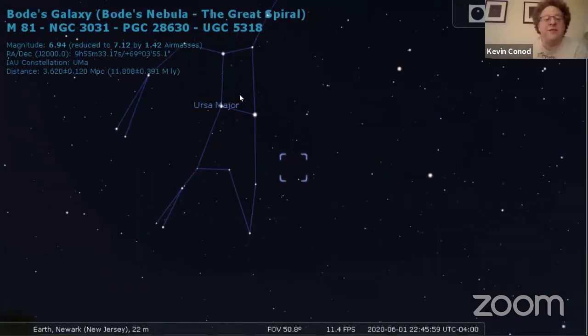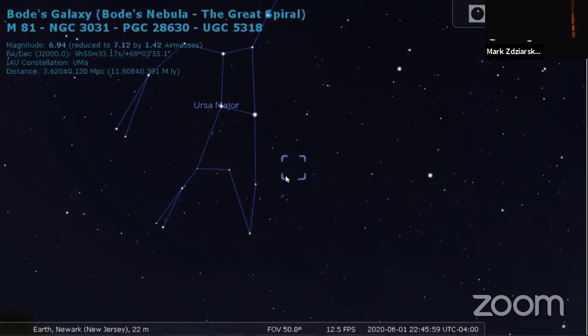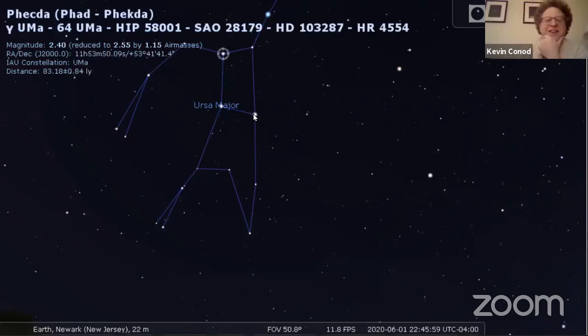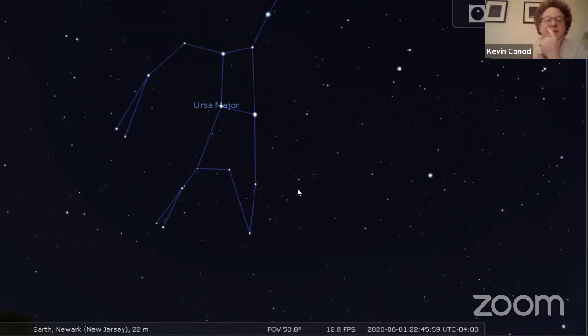A good way to find M81 is to go across the bowl of the Big Dipper, diagonally across this way, out in front of the Dipper. If you connect those two stars, I can't remember the names right now, you get pointed right there. Yeah, it's a good guide.